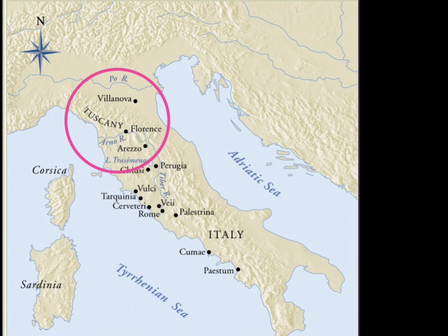Etruscans lived in between Rome and Florence. The Romans were not yet Rome as we know them today. They were actually ruled by Etruscan kings. It wasn't until 509 BCE that the Roman Republic was established, and that's the same time that the last Etruscan king ruled.